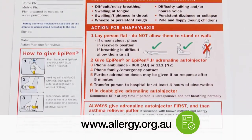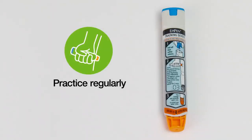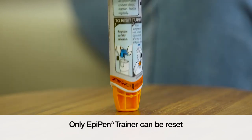You can download action plans from the ASCIA website. Practice regularly with your EpiPen training device to ensure you are prepared to administer your EpiPen in an emergency. For further information, please visit epiclub.com.au.